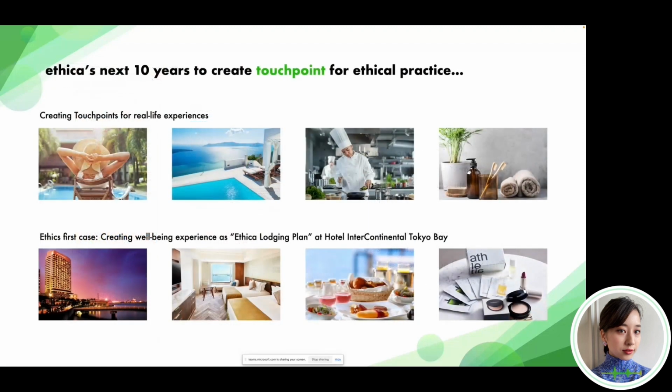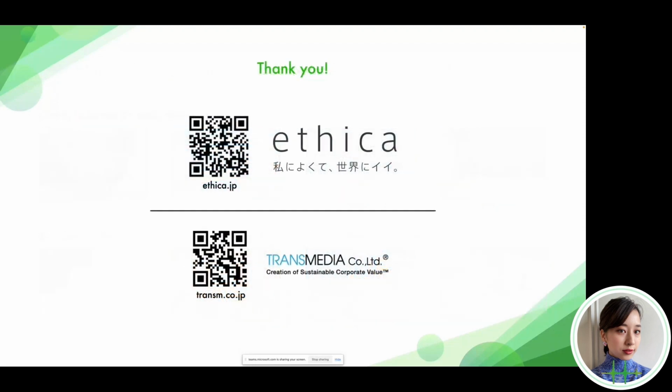So as a responsible media company, Ethica's midterm strategy for the next 10 years is to focus on creating opportunities for people to experience well-being, in order to increase their understanding of the essential concept of the SDGs and their contribution through implementation, and their motivation and interest. We carried out the Ethica accommodation plan last year as a first step, which allows visitors to experience a world of well-being lifestyle at the InterContinental Hotel in Tokyo Bay. Ethica will continue to introduce more issues and trends that are good for the earth and good for you.